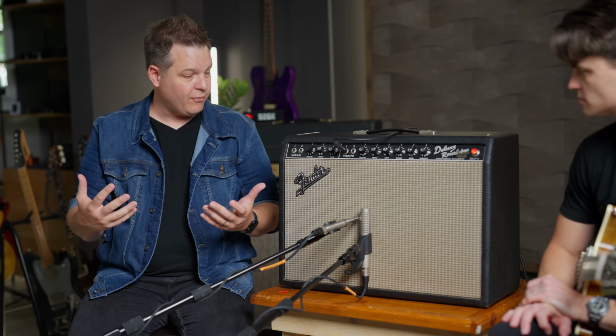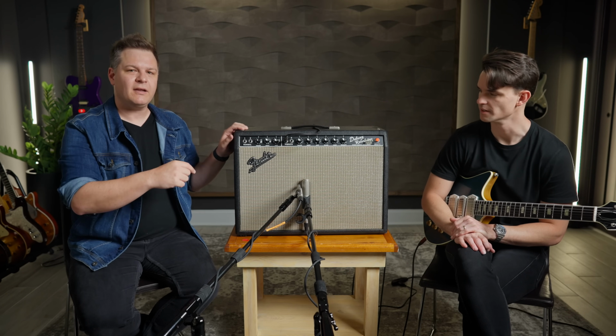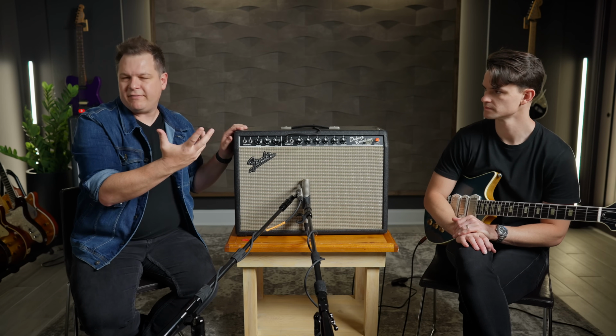You've been hearing so far in the video, we're running a pedal board into this to show you what it sounds like as a pedal platform. And you'll hear more of that as well. But we also wanted to plug straight into the thing and go through some of our favorite settings on the amp, just so you can hear what it sounds like.